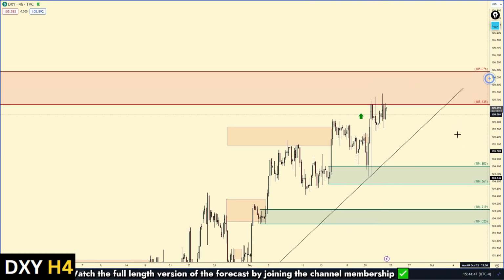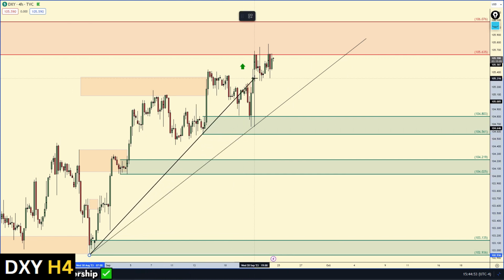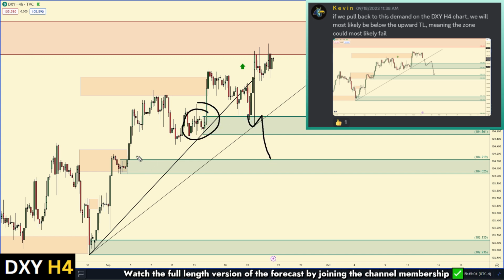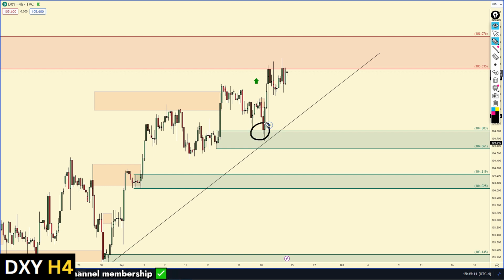Now if we go to the 4-hour chart, we actually lost momentum. If you look here, we actually had a trend line like this, and we broke below the trend line. Now I was pointing out to the members in the Discord group that I thought if we pull back to this demand, it would actually fail and break down to the lower demand at 104.21. I actually ended up being incorrect on this one, and we had just a fantastic picture perfect reaction off of this demand on the 4-hour chart at 104.80.